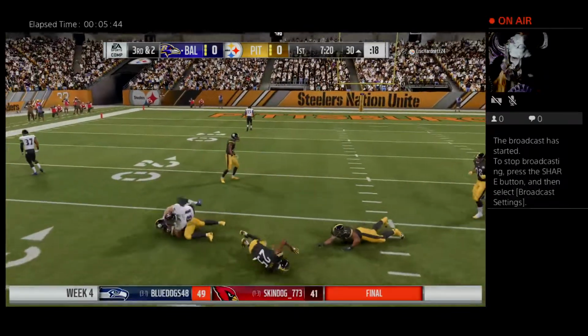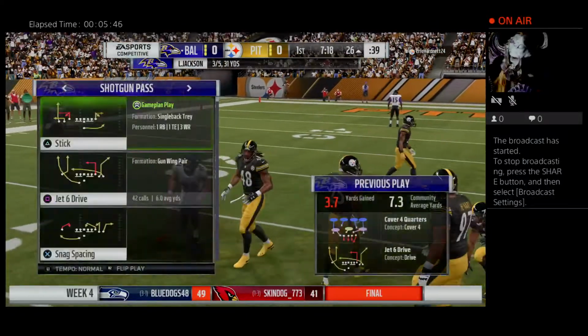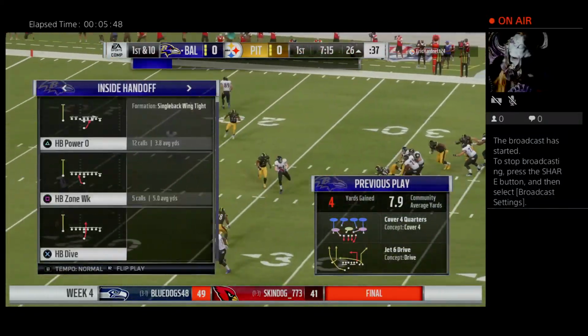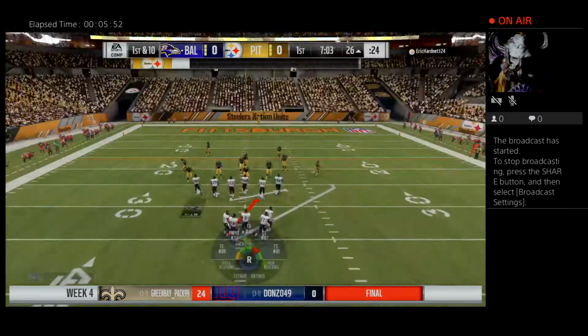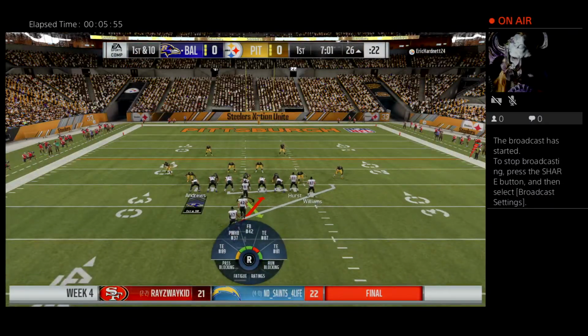That's caught over the middle by Hurst. And he's able to pick up the first down here before he goes down at the 26. It'll be a pickup of 4, good enough to earn him yet another first down.